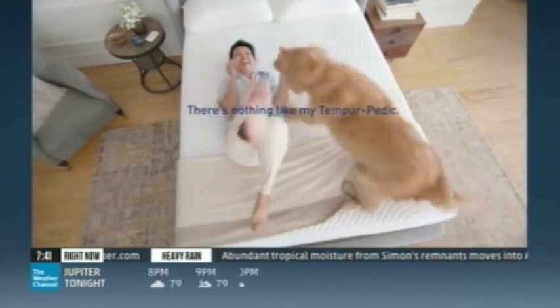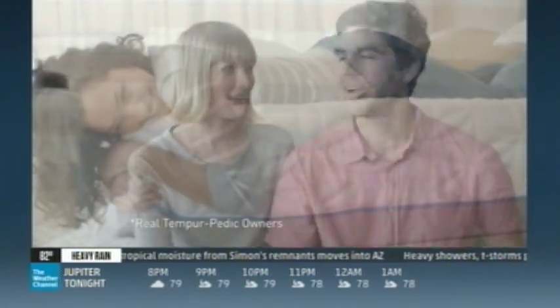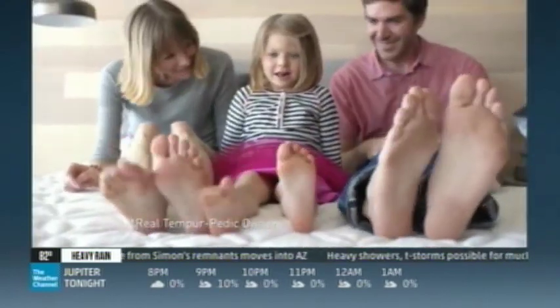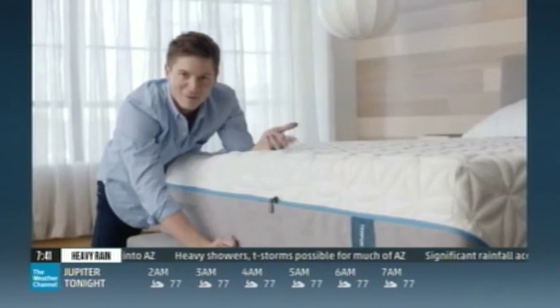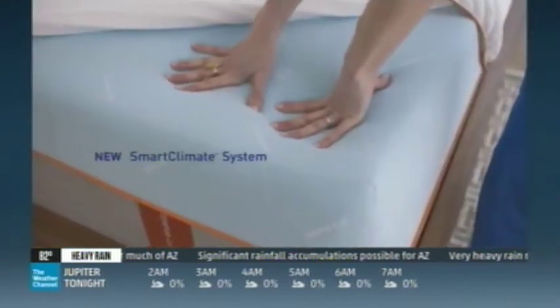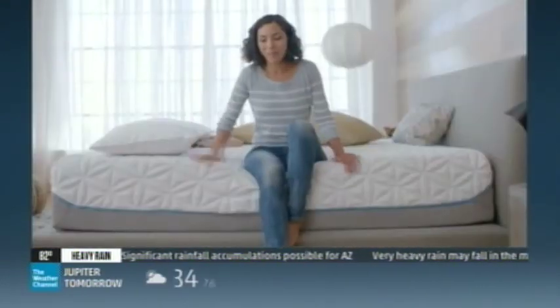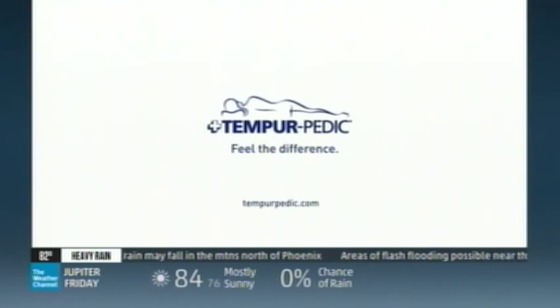I can do anything. The bed reacts to your body. It hugs you. I don't have to think about how to get comfortable anymore. The zip's off so I can wash it. Yes, please. Dude, Tempur-Pedic is killing it. No more tossing and turning, trying to find a comfortable spot in bed. It's really cool to the touch. My Tempur-Pedic cuddles better than my husband does. But that's just between you and me. Visit your local retailer and feel the Tempur-Pedic difference for yourself.